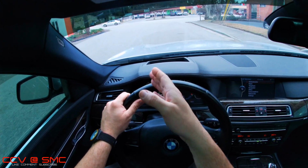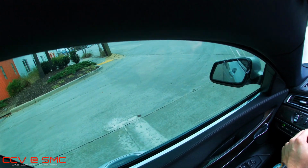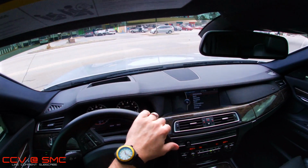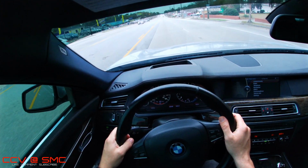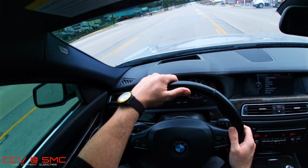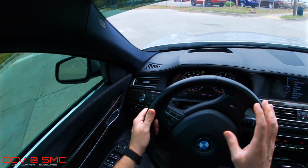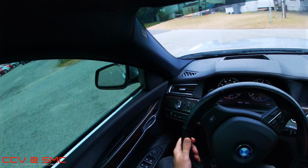Again, I like the HUD system. I know you probably can't see it on the camera right now, but it looks really nice. And we're just going for a quick spin. It's nice to experience just a little taste of what the 7 Series feels like and looks like.